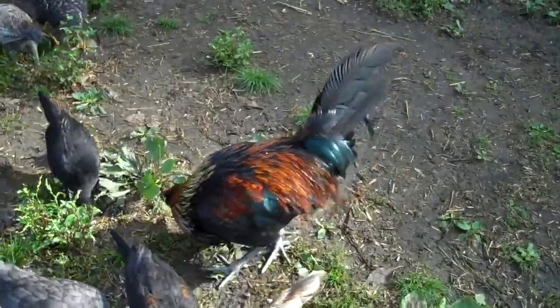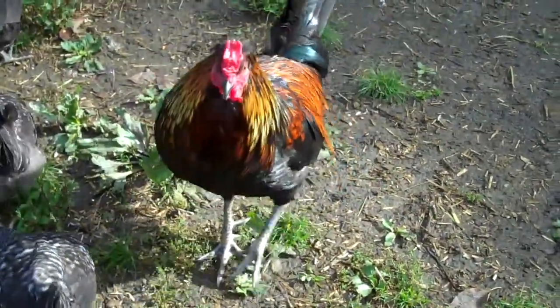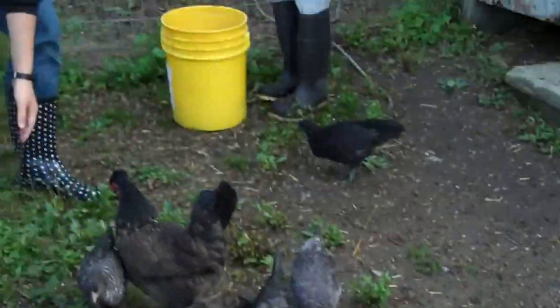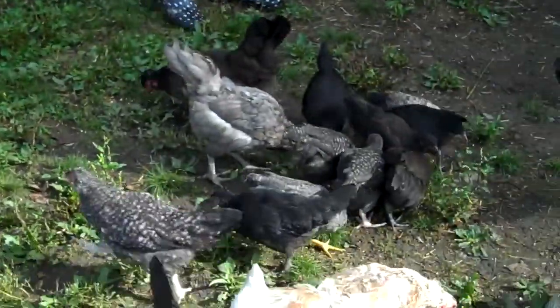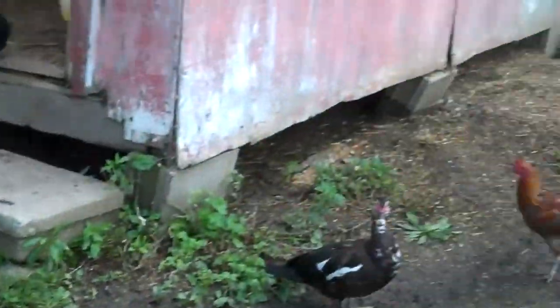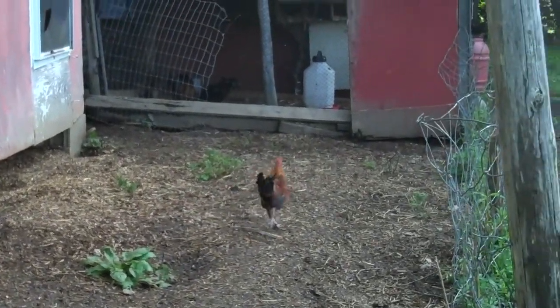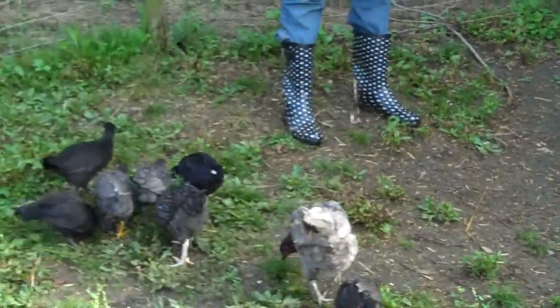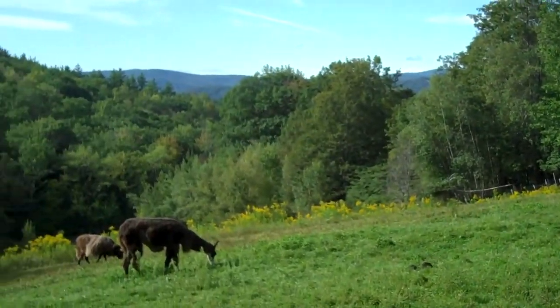There's a nice rooster right here. Look at the colors. Another pretty guy. But that's basically it. That's our morning routine every morning. We usually get out here by 8:30. Make sure everyone has food and water and has survived the night. And just enjoy the view.